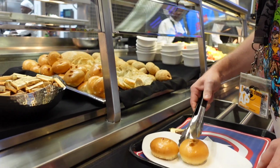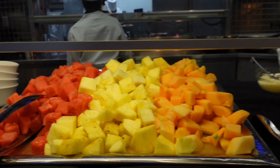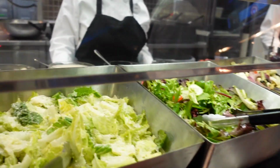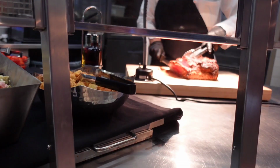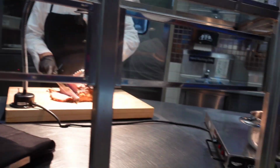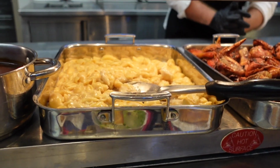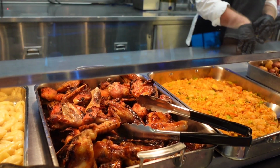They have bread and butter to start out with. They've got a bunch of fresh fruit, like watermelon, pineapple, and cantaloupe. They have three different kinds of salads, so a Caesar salad, garden salad, and some sort of pasta salad. And they even had prime rib that they were slicing right there fresh. Lots of options, really. They had mac and cheese and wings. They have cheese and pepperoni pizza, some sort of rice dish.